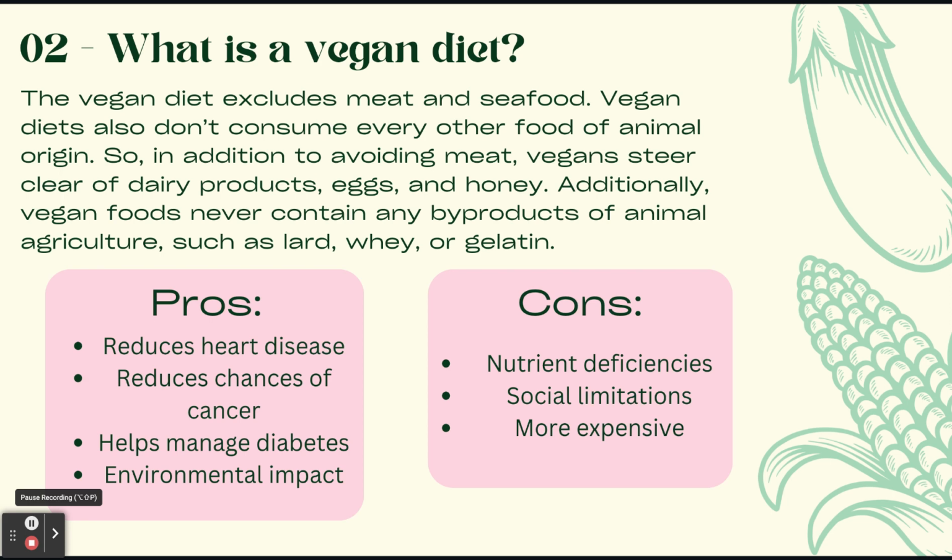This diet can also become more expensive because you're eating the organic, whole, non-processed food, and when something is processed, it becomes cheaper, and that's how manufacturers are able to make more money. So if you do decide to go with the vegan diet, it ends up being more expensive just because they don't use the pesticides and all the chemicals in it.